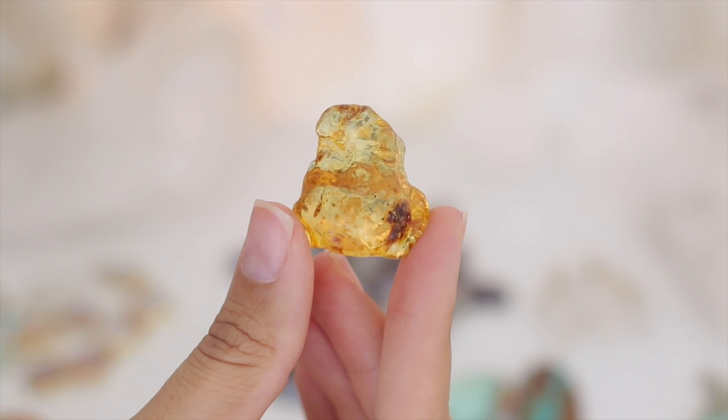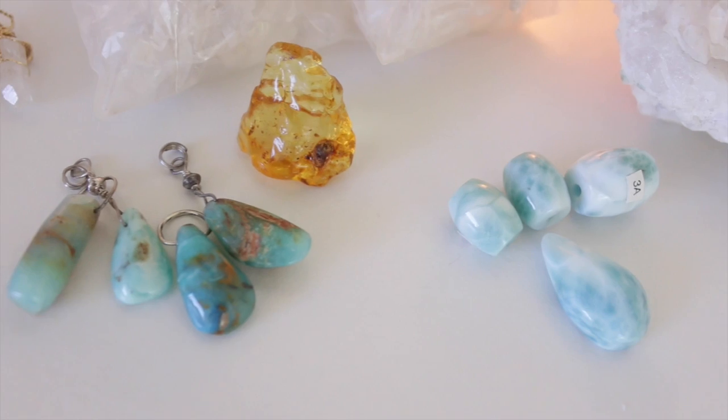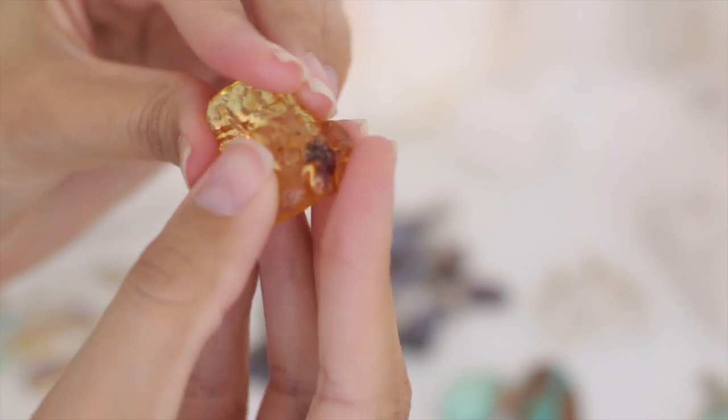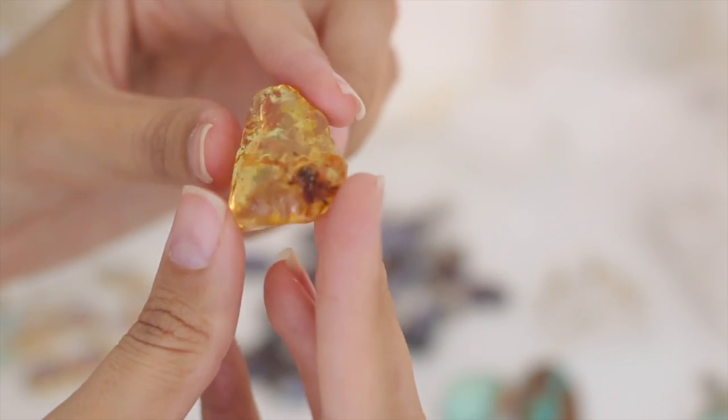Here's a really neat type of amber that Michael got. This is called Kauri Gum, and it comes from New Zealand. If you rub it, it puts off a really strong scent of fresh trees. I don't know if it's pine trees or what, but it just smells so good. It's like having an aromatherapy stone.